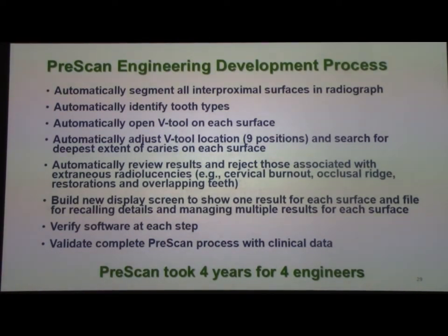So we needed to recognize all the teeth. Then we needed to open the V tool automatically. We didn't have the luxury of the doctor doing it. Then we did run the ROI tool and get 9 results and pick the best one for each surface. And then we had to review. We had to take that file on all the surfaces in the radiograph and review the results and discard some that we knew were not really tooth decay.